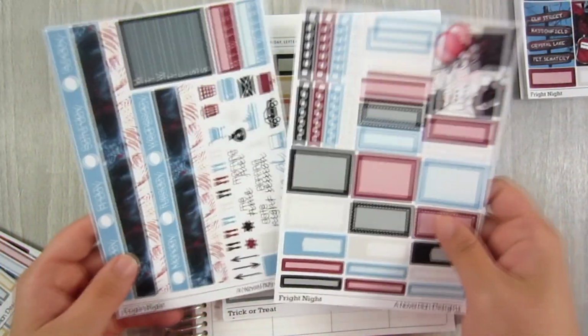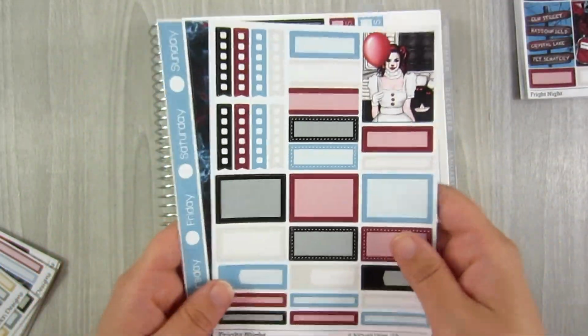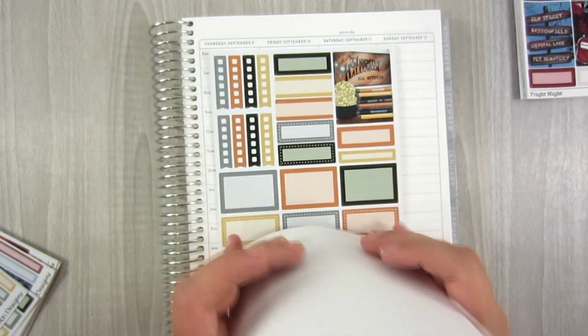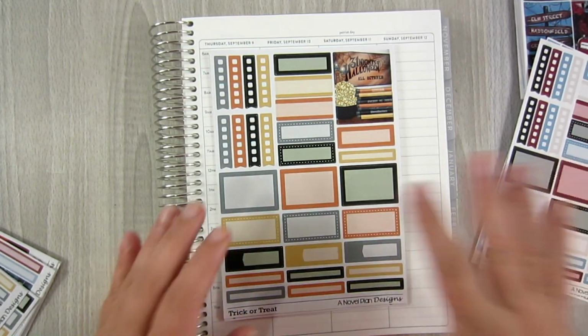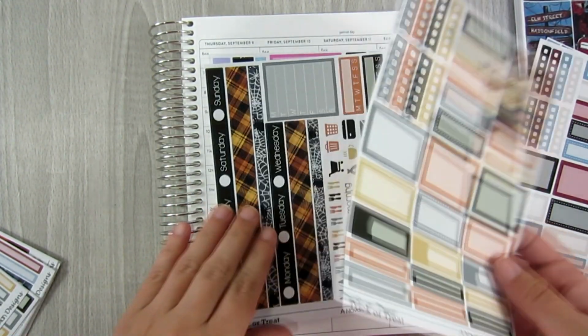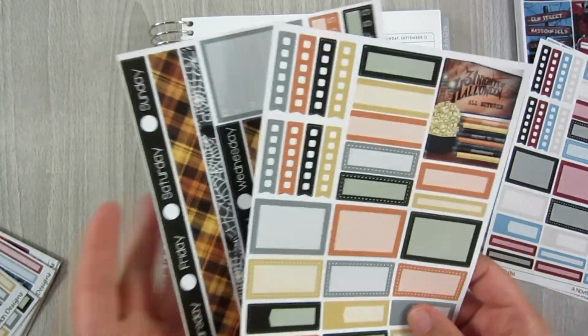So the hourly kit comes as 2 pages for $7, and I'm so excited. I love this hourly format in my planner. I really wanted something that was more minimal. I ended up having a ton of leftover stickers in my hourly kit, so I wanted something smaller.